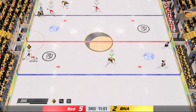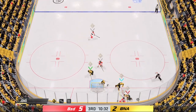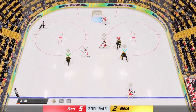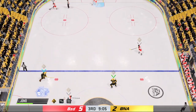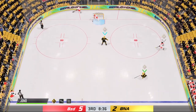What a great play to get in on the goaltender all by himself, but turned away with an excellent save. Oh, what a stop with the blocker by Lehman. Sometimes you're in close, there's no room to put it anywhere. The goalie smothered it all. Oh, denies him with the paddle save. Wagner's had a really easy night here, James. I don't know how it could be much easier than this.